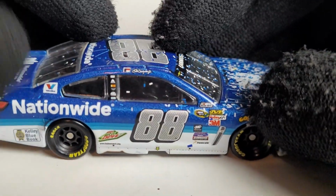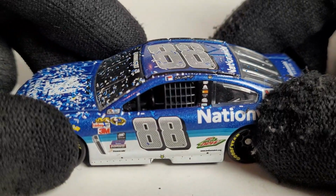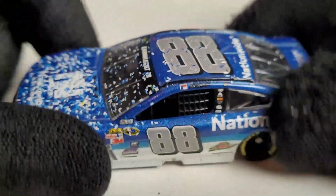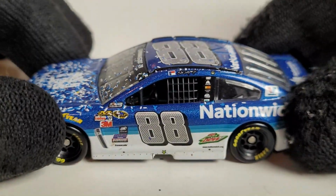So it felt great, even though I think the finish didn't end under a caution, if I'm not mistaken. But let's just say Dale Jr. practically dominated this race, guys. Yeah, there were a few instances where he did fall back, but the majority was him and the 48 just leading this race.